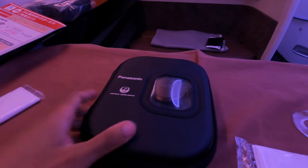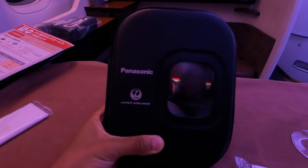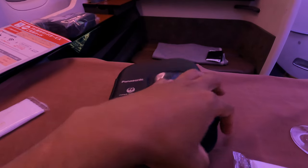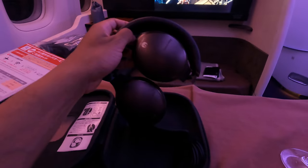Alright, now let's look at some of the things you end up getting in first class. You actually end up getting these noise-canceling headphones. You don't get to keep them, you do have to return them, but I will say that these things were made incredibly well. Definitely to the level of my Bose, if not better. Really good noise cancellation, incredibly comfortable around my ears and on my head. And when actually watching a film, these headphones were perfect.